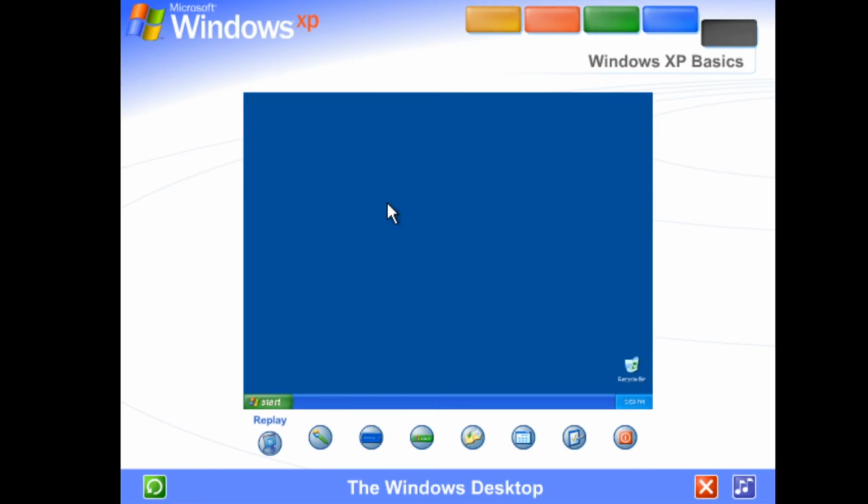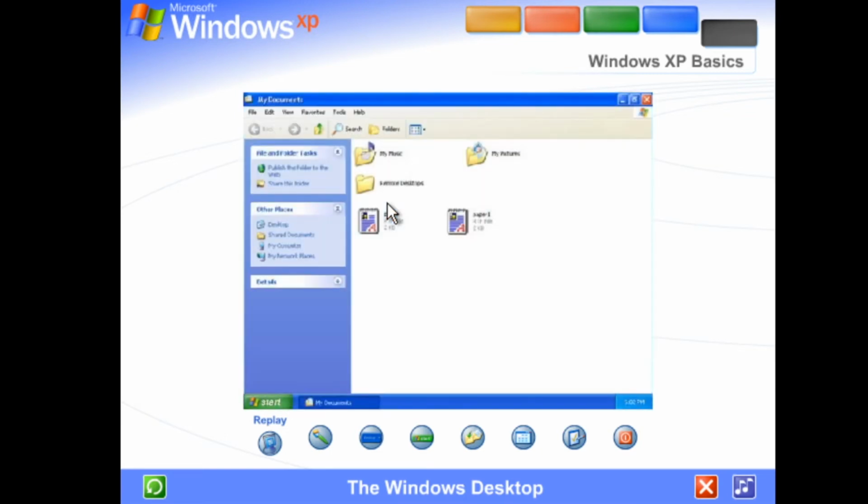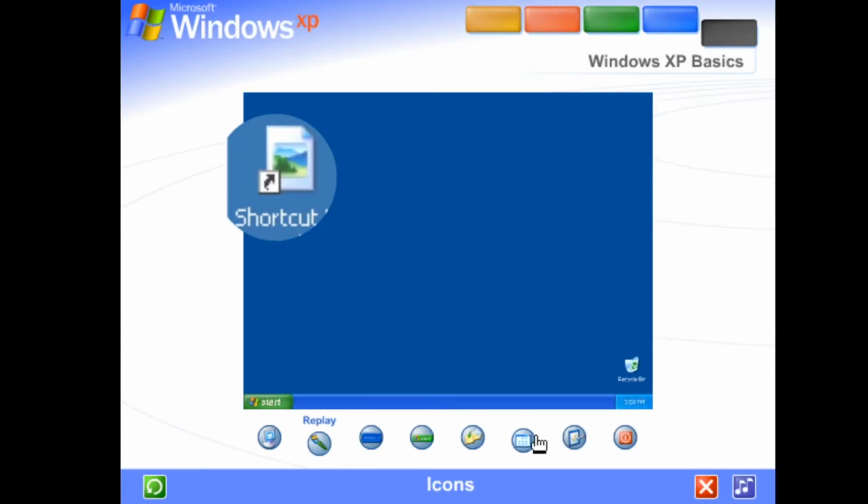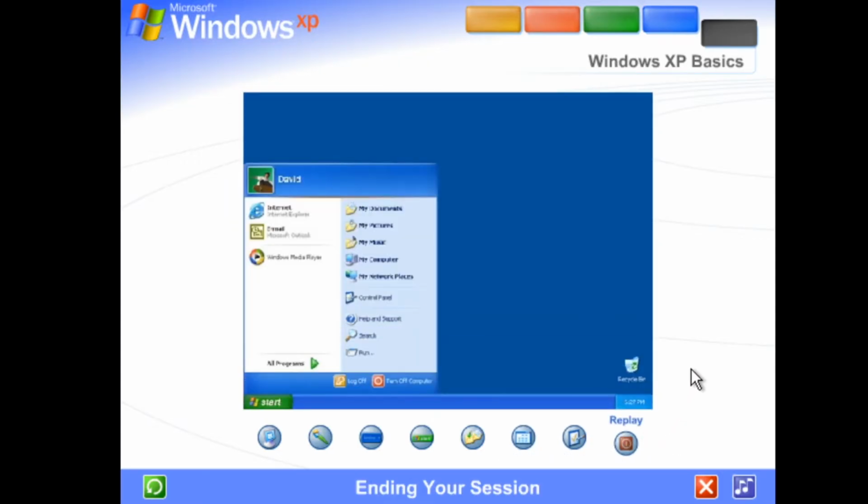First, you'll see the large colored area on the screen called the desktop, and the narrow band at the bottom, called the taskbar. Everything you can do on your computer appears inside frames that are called windows.